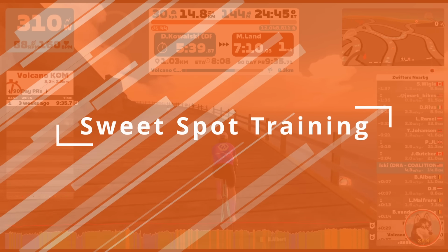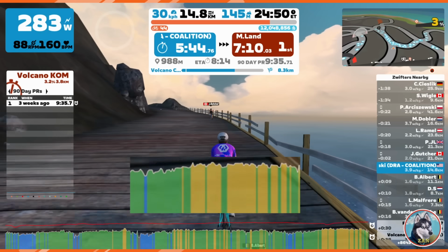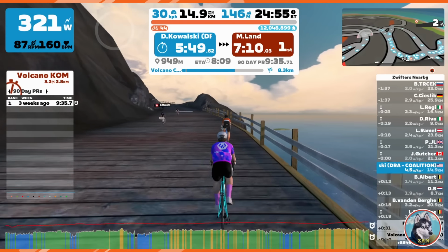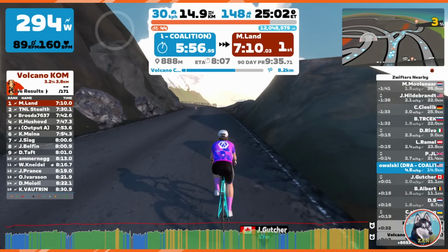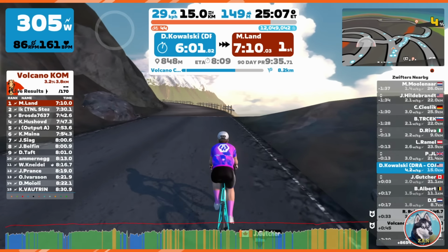If you're limited each week in time, or like me get bored or accidentally ride harder than Zone 2, an alternative can be sweet spot training. This method will provide many of the same benefits as Zone 2 training, such as increasing your mitochondrial density, but can be completed in 2 or 3 shorter sessions per week.